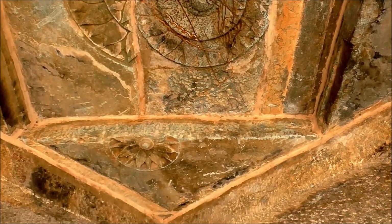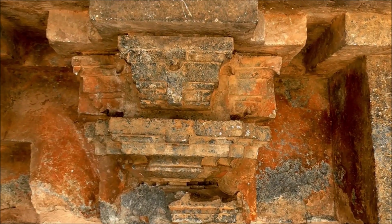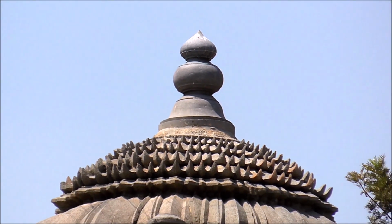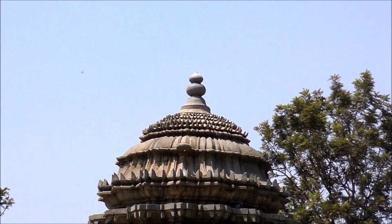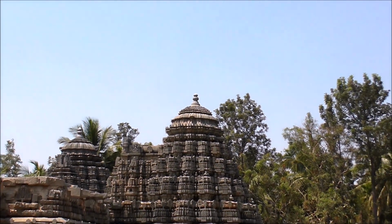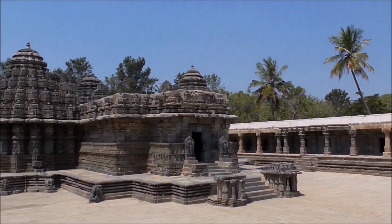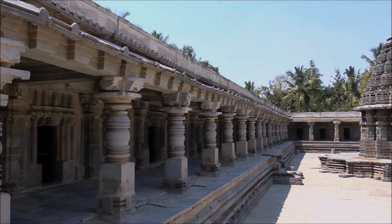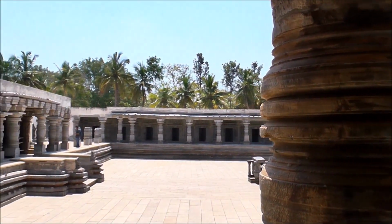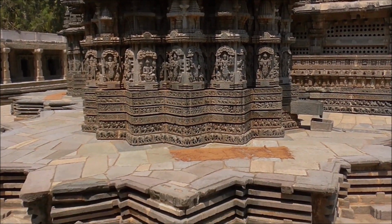Hoysala architecture is the building style developed under the rule of the Hoysala Empire, between the 11th and 14th century, in the region known today as Karnataka, a state of India. Hoysala influence was at its peak in the 13th century, when it dominated the southern Deccan Plateau region. Large and small temples built during this era remain as examples of the Hoysala architectural style.